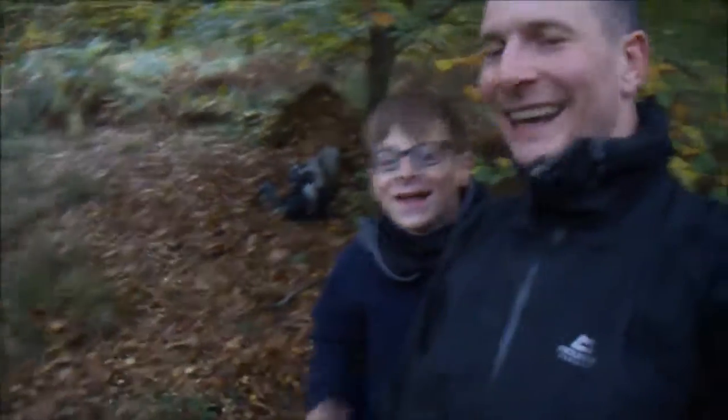Okay, so here we are in our local woods. Here's Jake. We've just made a little den using the basher between two trees that we're going to sleep in tonight. So let's take a look.